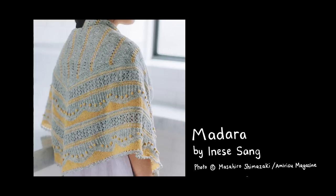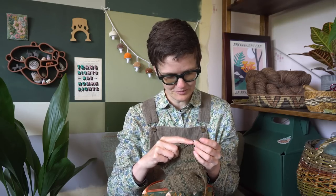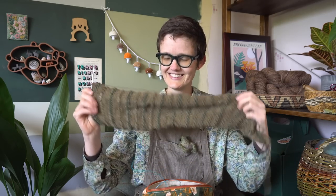The first is my Madara shawl. This is by Inese and it was from Amarisu magazine. I'm slightly panicking because as I've pulled it out of the bag, some of the stitches have fallen off the end of the needle. So I'm going to need to get some of those needle stoppers to look after this project.